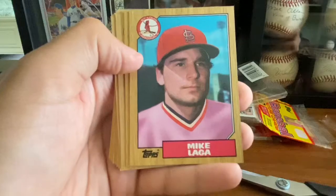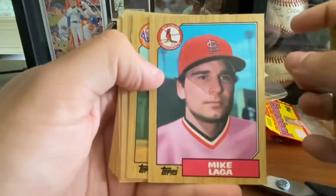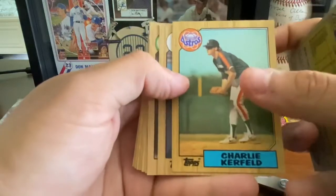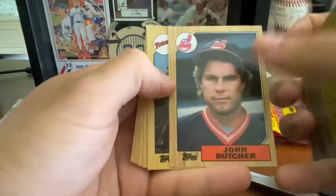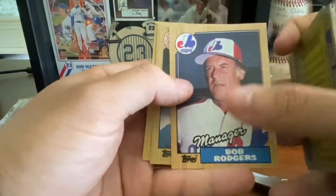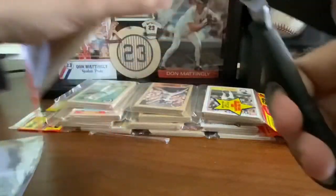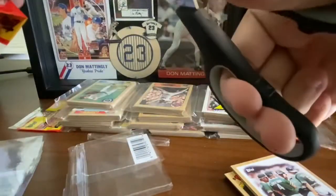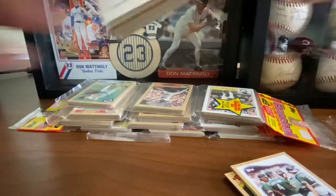Mike Laga, which this looks photoshopped. I mean, he's got a pink shirt on here. This is an interesting, interesting card here. This just looks heavily edited. Interesting. I'm going to put that off to the side. I don't know, it's just interesting to me. And I'm going to open up this last panel as well so we can keep this thing moving along.